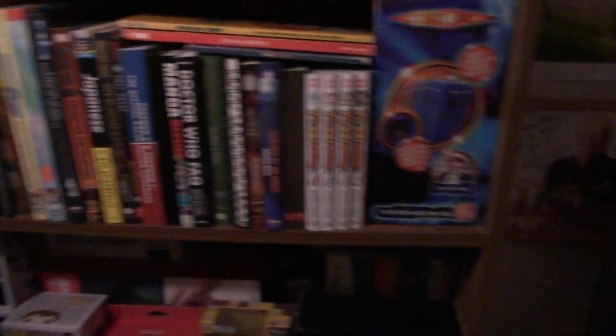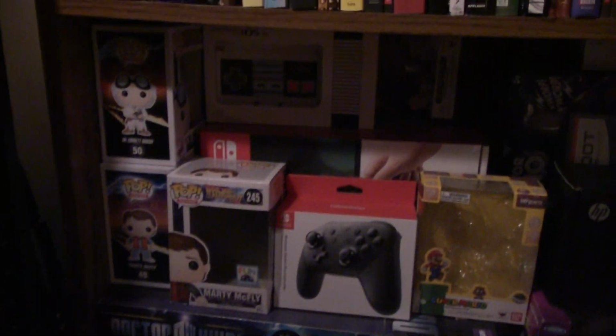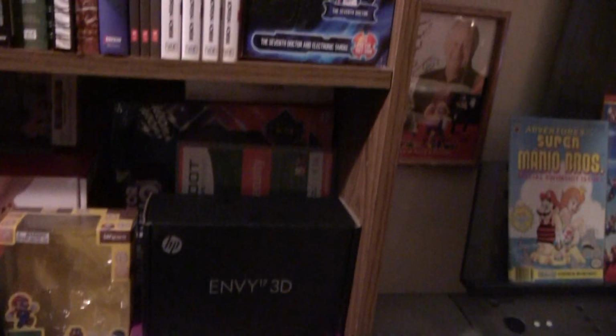Non-edited, folks. And there's the box for my 7th Doctor TARDIS. And then down here, just a bunch of boxes in general. Like, there's the box for the Switch, box for the Switch Pro controller, everything else, the Pops. And then in this cabinet, I keep controllers. So, gotta be careful not to knock all this stuff over.